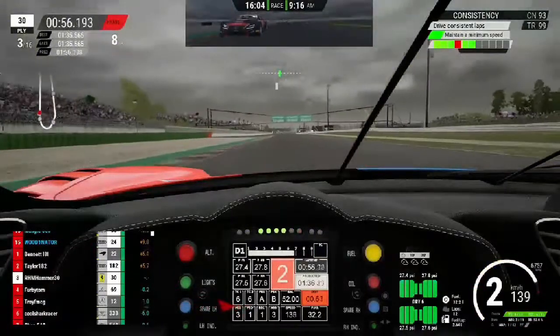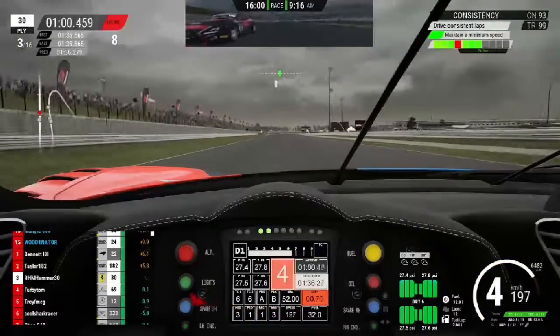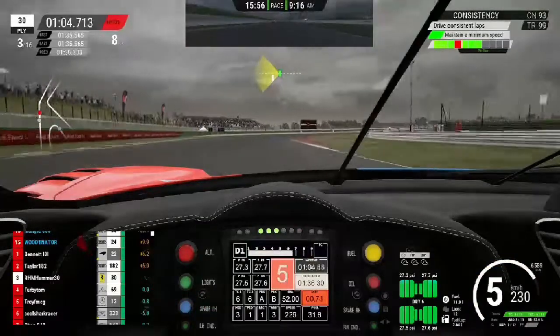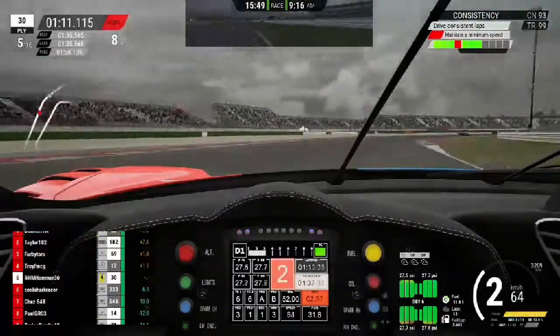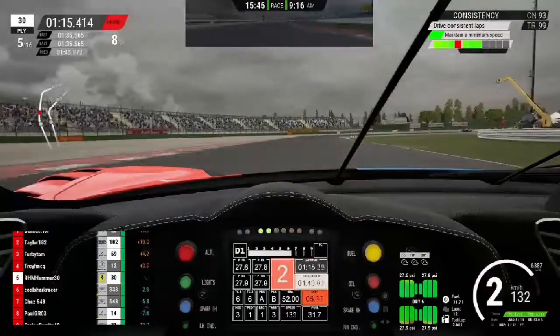That's an overtake. I'm so slow on a straight. Oh no. No, I've gone. Oh, I've gone. 360. Oh.